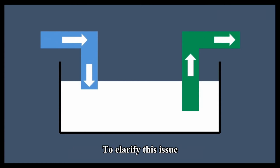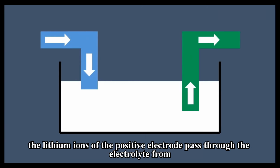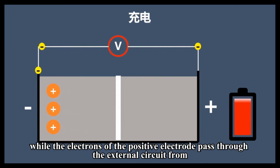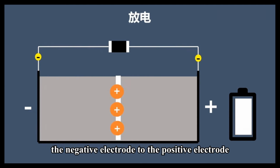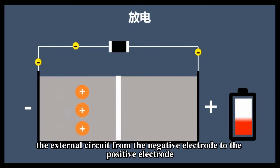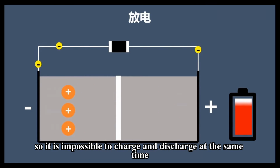To clarify this issue, let's take a look at the charging and discharging process of lithium batteries. During charging, the lithium ions pass through the electrolyte from the positive electrode to the negative electrode, while the electrons pass through the external circuit from the positive electrode to the negative electrode. During discharge, the lithium ions pass through the electrolyte from the negative electrode to the positive electrode, while the electrons pass through the external circuit from the negative electrode to the positive electrode. The charging and discharging of lithium batteries are unidirectional chemical reactions, so it is impossible to charge and discharge at the same time.